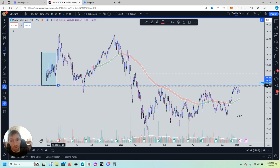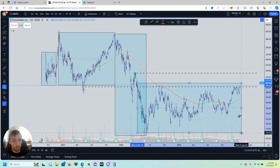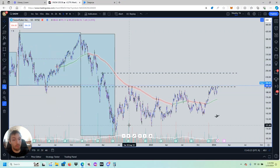So this is your IPO base, your IPO advanced phase, failure, due diligence phase, this whole consolidation. And then as we break out above there, as we break this high right here, now we're starting to go into a stage 2 markup in a Stan Weinstein style of trading. Stan Weinstein would call this a stage 2 markup. And in IPO style, because this is an IPO, it's now becoming the institutional advanced phase. In the institutional advanced phase, you tend to get the strongest moves of that stock. The strongest, the quickest, the fastest.